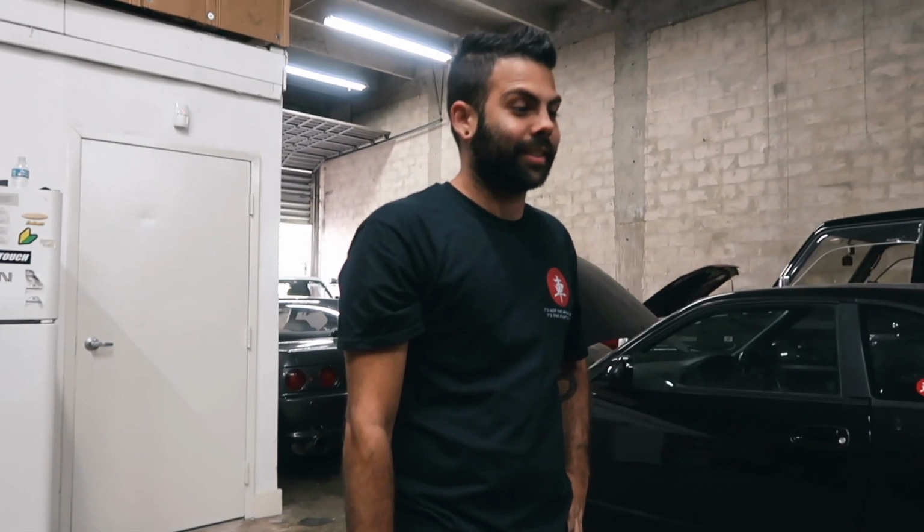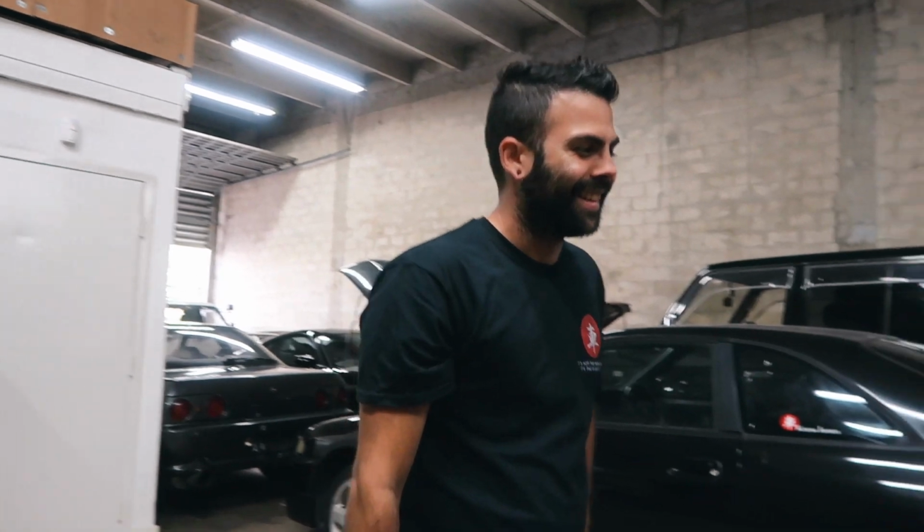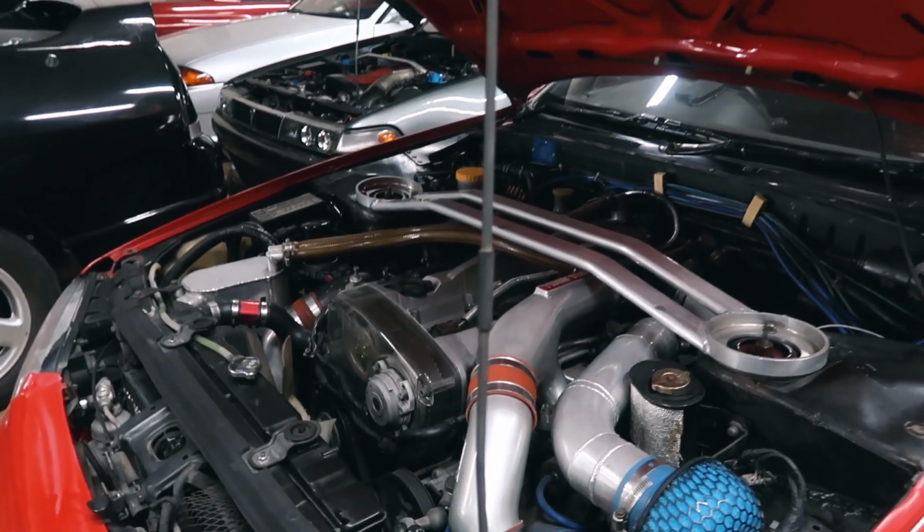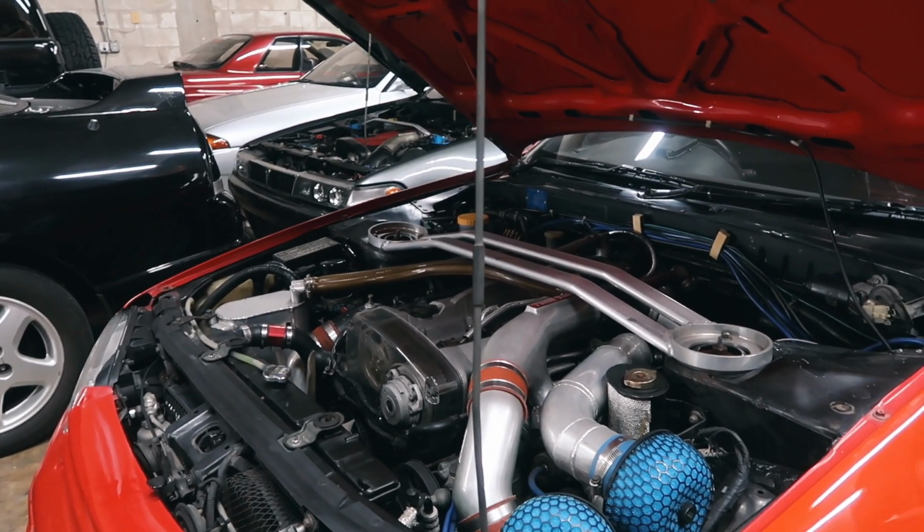It's got two settings, the high and low. The high is crazy. Yeah, it spins. And it's got AC. AC? Yeah, and it's got AC. That's crazy. It makes it look like a race car, but it's still got AC. Yeah, that's the best part.